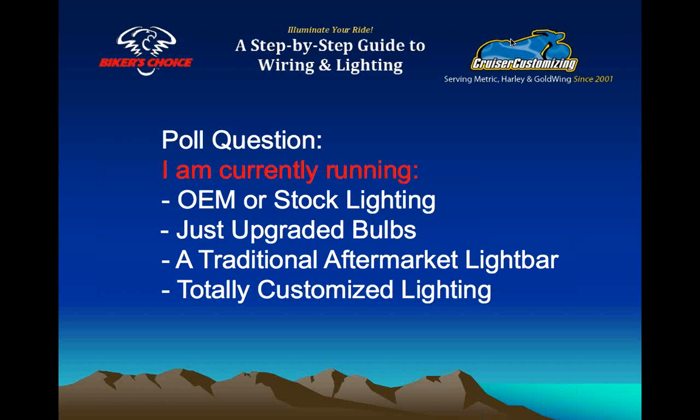So real quick, just as a gambling type of scenario here, Aaron, what do you think we're going to see as far as the highest percentage? I'm thinking you're going to see customized lighting. I see a lot of bikes out there with turn signals and added on brake lights. If a guy adds a tour pack, a lot of times they're lighted up also. I think we'll see completely customized. Be awesome. I think we're going to see the majority is going to be OEM or stock lighting, and then traditional aftermarket light bar is going to be number 2.